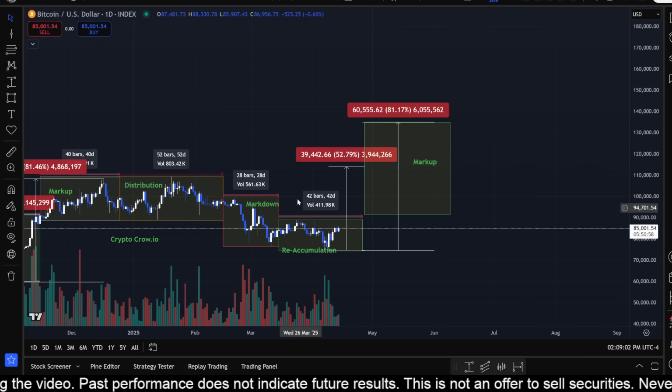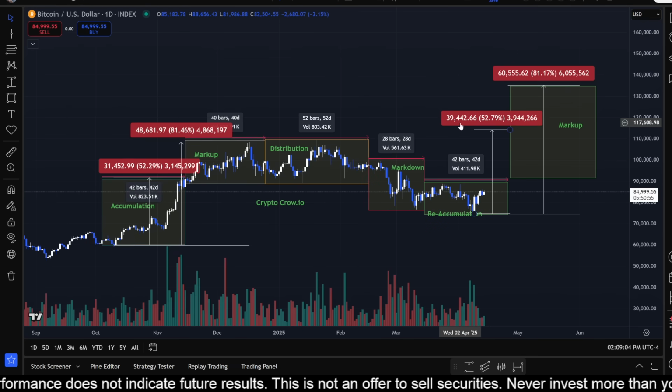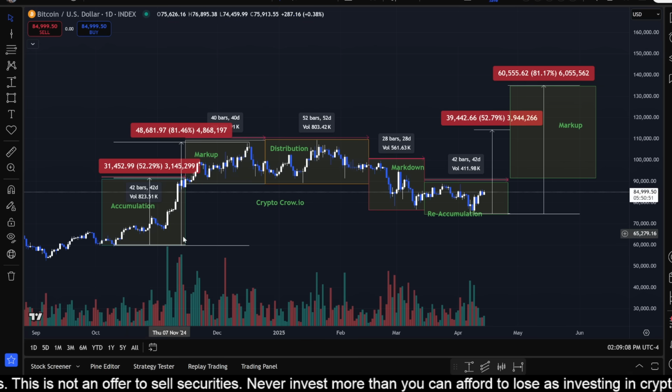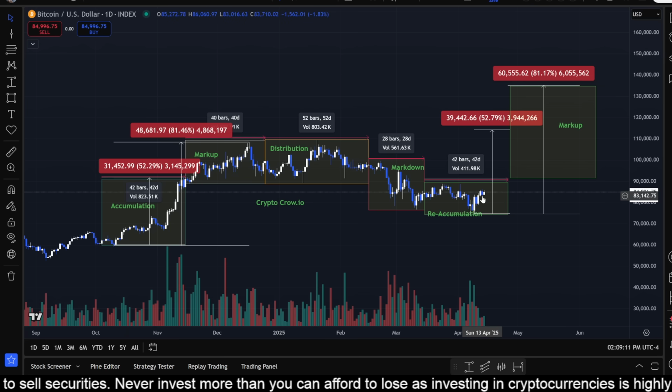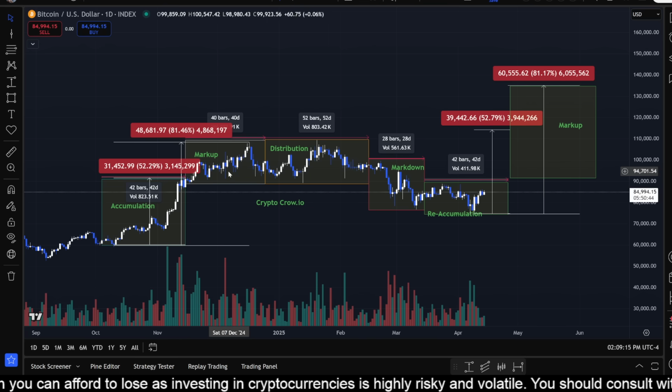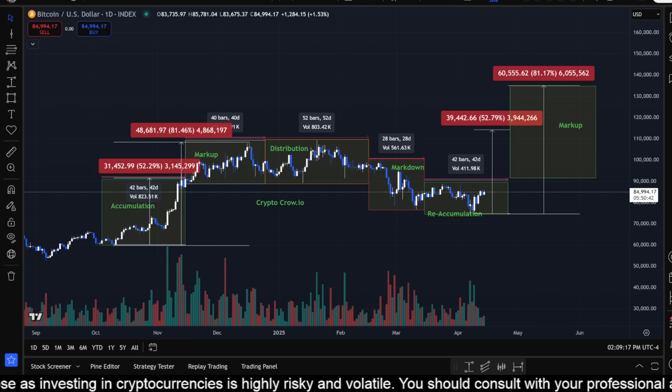Anything could happen here, but effectively the sentiment is the overall focus. The sentiment is from here, where we're at in this reaccumulation phase, we're going to be sending Bitcoin and likely everything else in the crypto market higher as we continue through May. And that's it in a nutshell.